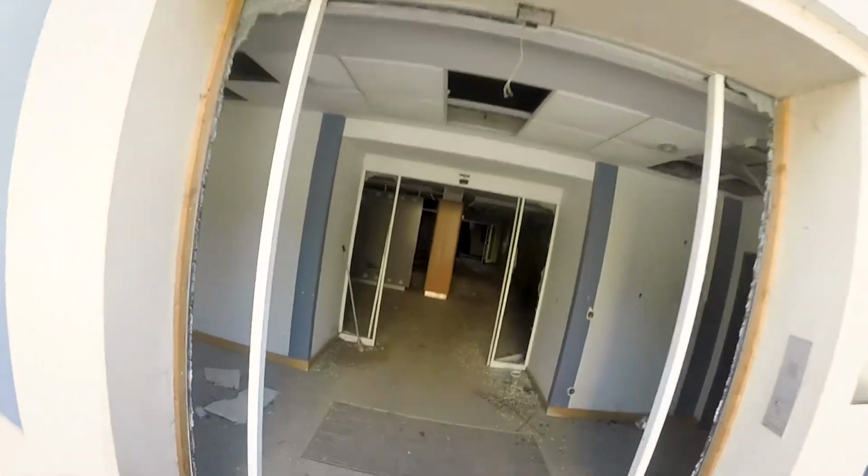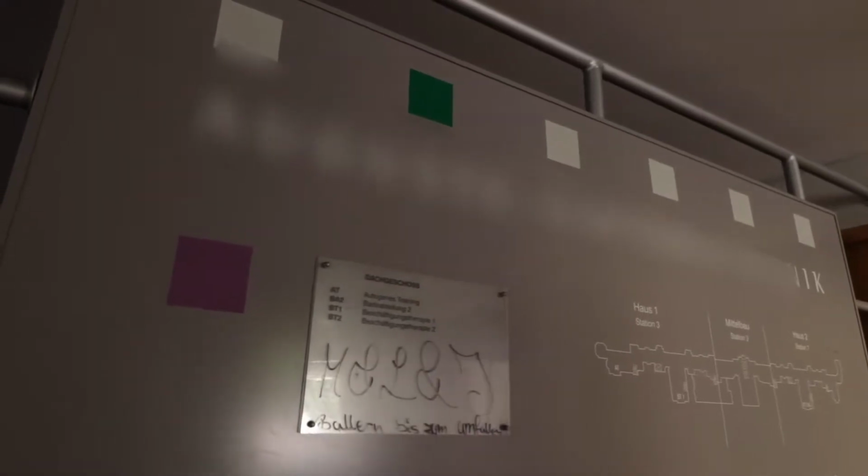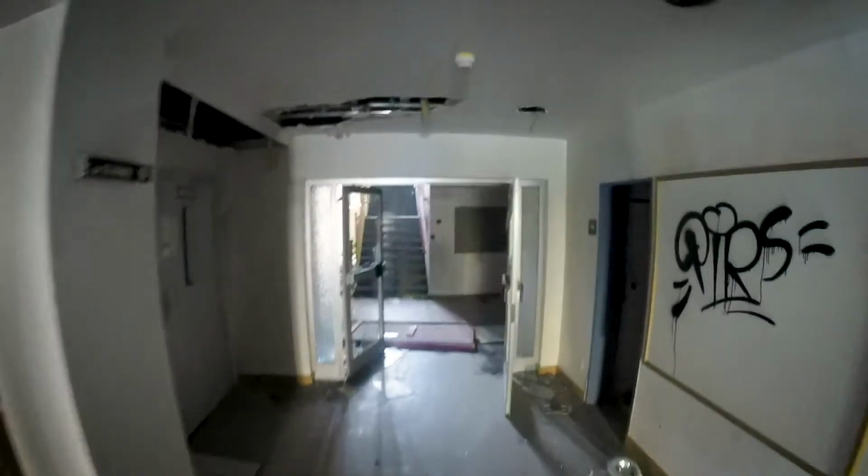When in, we immediately noticed that this was the former main entrance. Unfortunately, it wasn't spared of vandalism. So let's not waste much time here and search for the first highlights of this historical medical building.